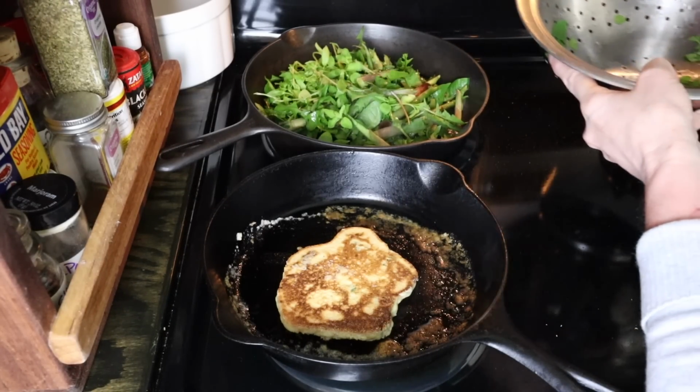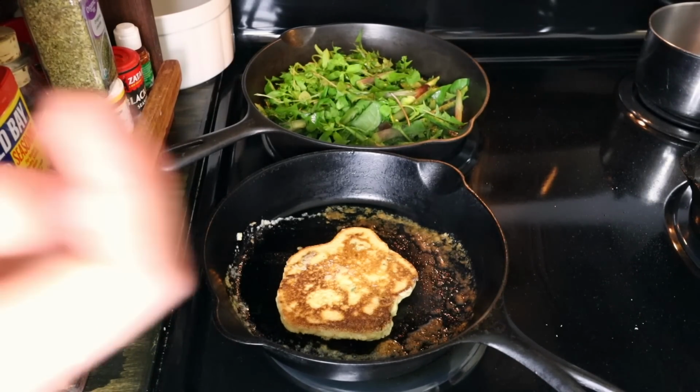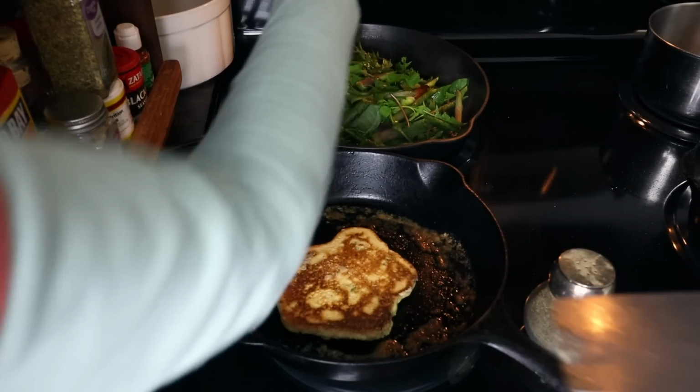All right, Miss Seasoning, do you want to season the greens? Reach me the salt and pepper. Reach you the salt and pepper. Here you go. Coming in from the side too. Okay.